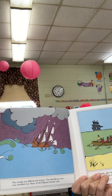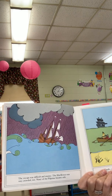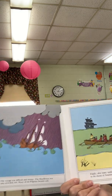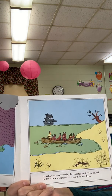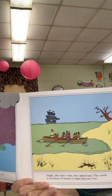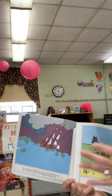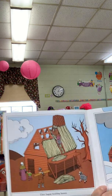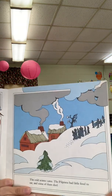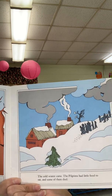The voyage was difficult and stormy. The Mayflower was very crowded too. Many of the pilgrims became sick. Finally, after many weeks, they sighted land. They rowed to the shores of America to begin their new lives. They began building homes. The cold winter came. The pilgrims had little food to eat, and some of them died.